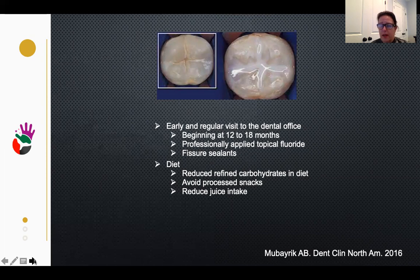Professionally applied topical fluoride and fissure sealants are preventive measures that a dental professional can provide, along with early exams and episodic exams that are provided in a continual way. And you can also reinforce some of the dietary recommendations made by dental professionals by obviously reducing refined carbohydrates, avoiding processed snacks, and reducing juice intake.